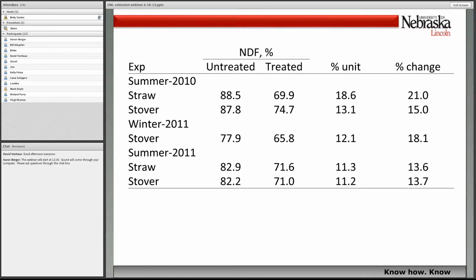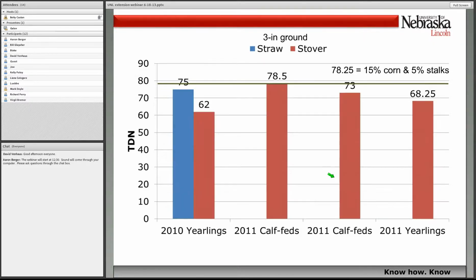Just to illustrate what happens to NDF in our studies that we've had, just a few of them as examples. We had residue that went from in the 80s to the 60s to 70s, so somewhere around 11 to 19 percentage unit decreases in NDF measured when we treated the residue. So you do solubilize some of the NDF, and the NDF that's left is more digestible.